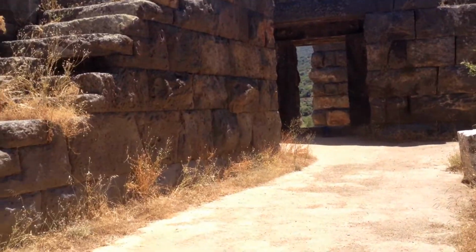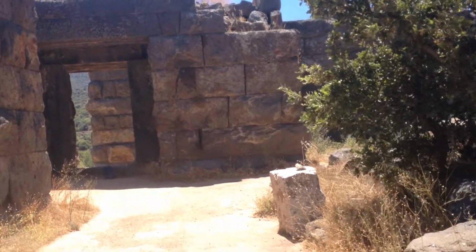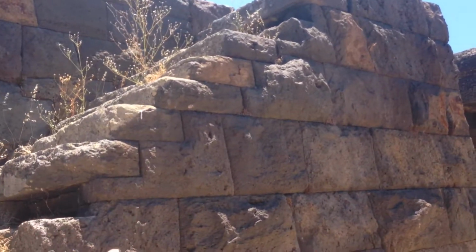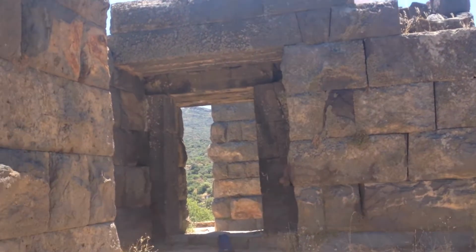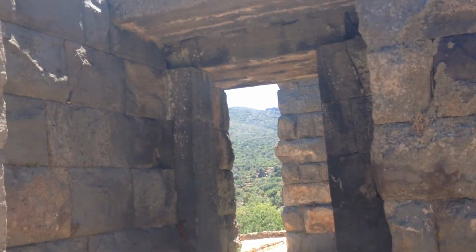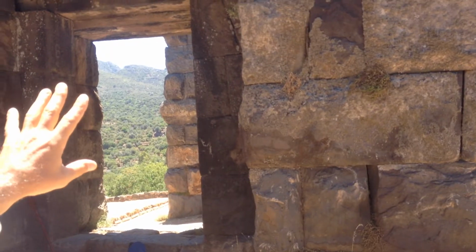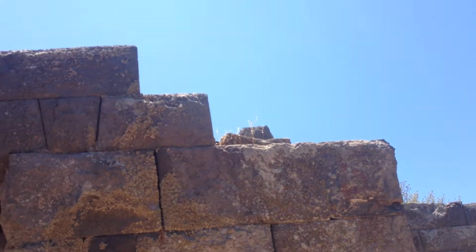This door is about 2.5 meters by about 3.5 meters. And it closed with a wooden beam that went across, and I don't really know what the wood looked like, but we can see the cutouts in the rock where the wood would go, and I'll sort of narrate those as we get in here. But I want you to see the magnificent stonework, and notice that these aren't rectangles, they're trapezoids, and it's amazing how tightly they fit together.